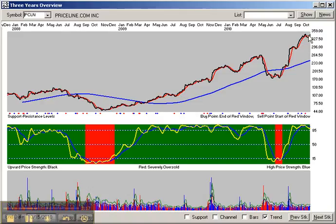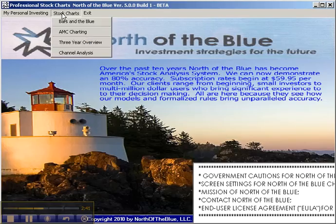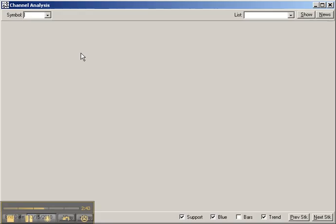We're about to get up there. So using this, we just look at, is the trend line north of the blue? Yes, it is. And is this yellow power line north of the blue for here? Not quite, but I think Priceline can breach its 52-week high again, and we will see if it does. But incredible gain using that AMC charting. So let's go over to channel analysis and take a look at it.